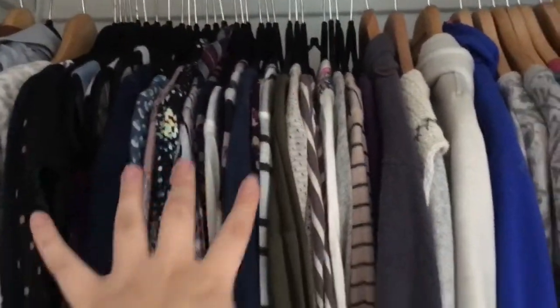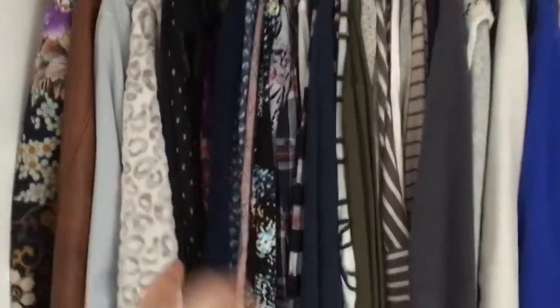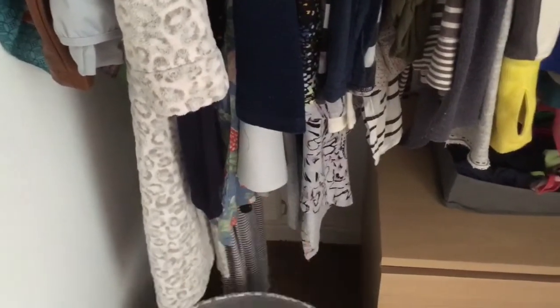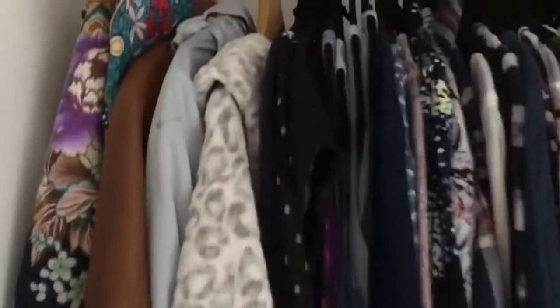And then in front of that I just have my long sleeve shirts and my long sleeve dresses. And then I just have my summery dresses in here as well, just because they hang a little bit longer. So I wanted them to be able to hang freely basically. I've got my robe.